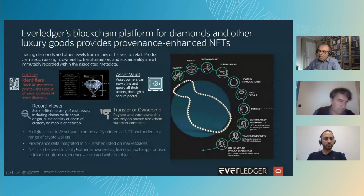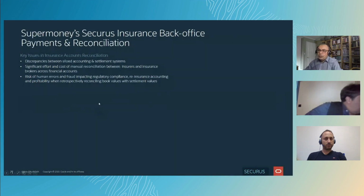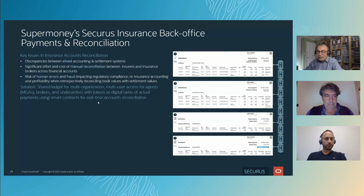In the insurance space, Supermoney's Securus product is addressing issues with insurance account reconciliations. There are siloed systems in accounting, and those systems need to be linked together. When you have payments, for example, going between brokers and agents and others in this environment, there is significant manual reconciliation effort and risk of human errors and fraud, impacting both compliance and profitability. So they've created a solution based on a shared ledger where multiple organizations, brokers, underwriters, and reinsurers can all participate, and all of their systems are linked together by this ledger so that all of the information is available in a single source of truth, and real-time reconciliation is done using smart contracts.